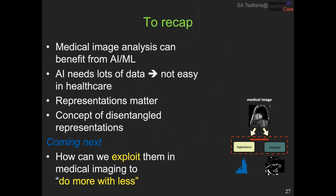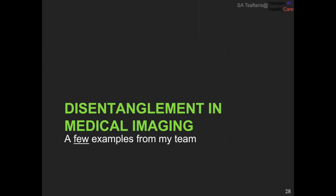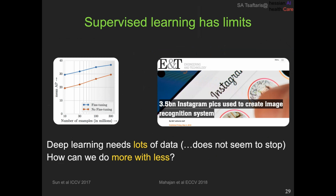So first of all, why should we do more with less? This is a motivating slide. On the left-hand side, you see the performance as we increase the number of millions of images for an image recognition task coming out of Google, and on the right-hand side from Facebook, where they're using their Instagram acquisition, where they use 3.5 billion images. So clearly, deep learning needs lots of data and does not seem to want to stop in terms of how much it can hoover up and learn from. But in medical imaging, we don't have this much data. So how can we do more with less?